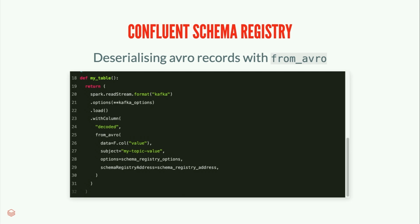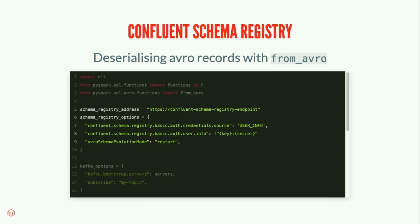There is a really nice integration in Databricks for working with Confluent. For those of you who don't know, there's a function in open source Spark called fromAvro that you can use to do deserialization of Avro, but you need to know your schema up front. So you pass that schema directly to the fromAvro function, and I'll show that in a subsequent slide. But in Databricks, there is a version of this function where you can pass it schema registry details for Confluent, and then it will basically handle everything for you. So your schema registry options look something like this.